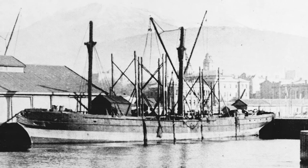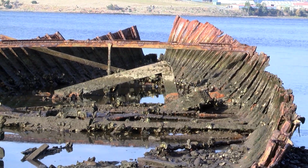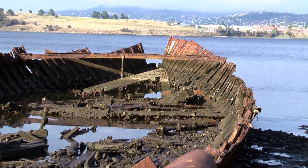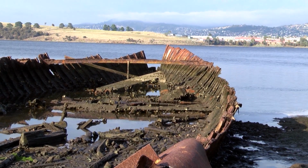It eventually ended up in Hobart itself in 1903 when it was made redundant. It came out here, and then it was gradually used as a coal hulk for quite a few years. It was sold for £1 to a local man, Henry Dodge, who took it up to the place where it is now, at Otago Bay. So it's been there since that date.